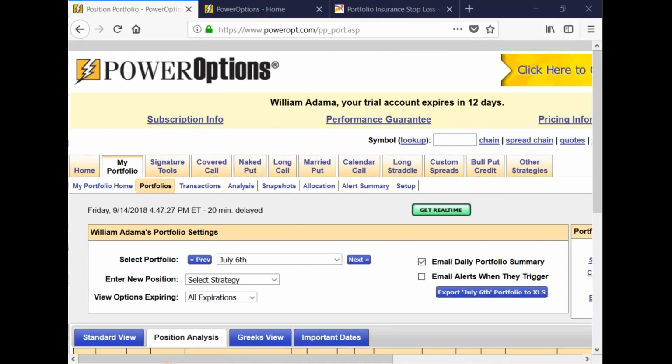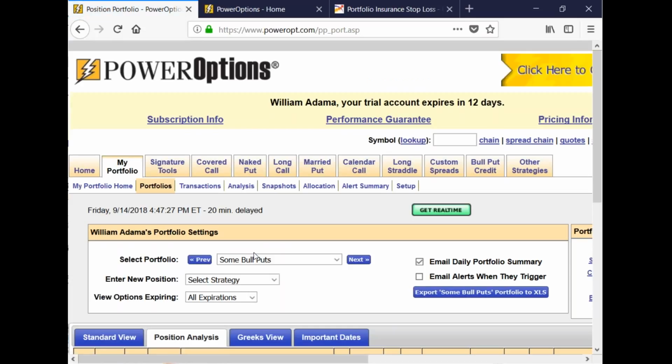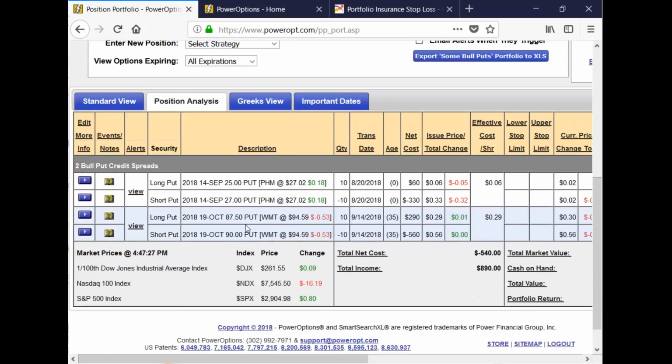Mark J was on the line, but Mark K from a few weeks ago is not on the line, I don't think. A couple weeks ago, 2 weeks ago on September 7th, Mark K had asked about the whipsawing effect on bull put credit spreads, and we used an example of PHM selling the 27 on August 20th and buying the 25 for today's expiration.